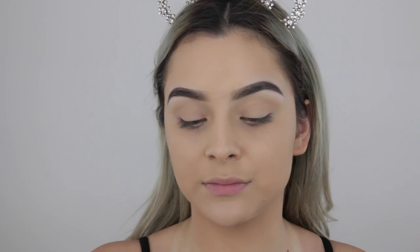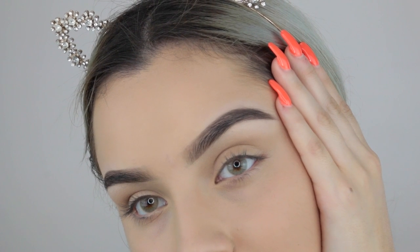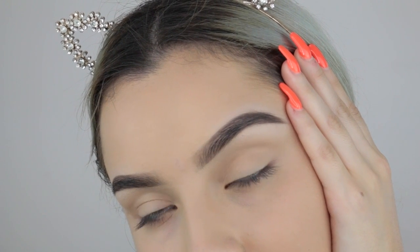Okay, so I went ahead and applied some brow gel, concealed my brows, and now we have some nice sharp brows, looking good, looking fresh. And now I'm gonna go ahead and move on straight to the eyes.